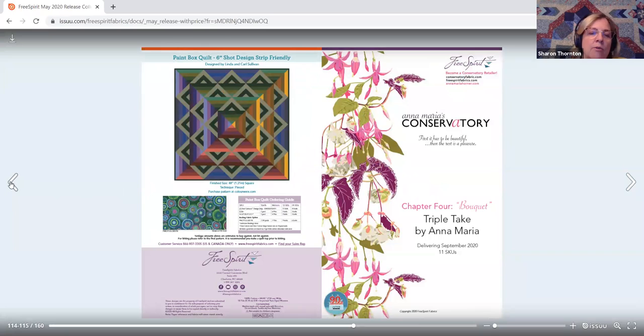So I just also want to point out that if you buy the 6-inch design strip and you have any patterns in addition to these, you could also cut those smaller into 2.5-inch strips, and you could marry those up with any patterns that you have that are 2.5-inch strip friendly quilts as well. So keep that in mind. There are all different ways that you can do that.